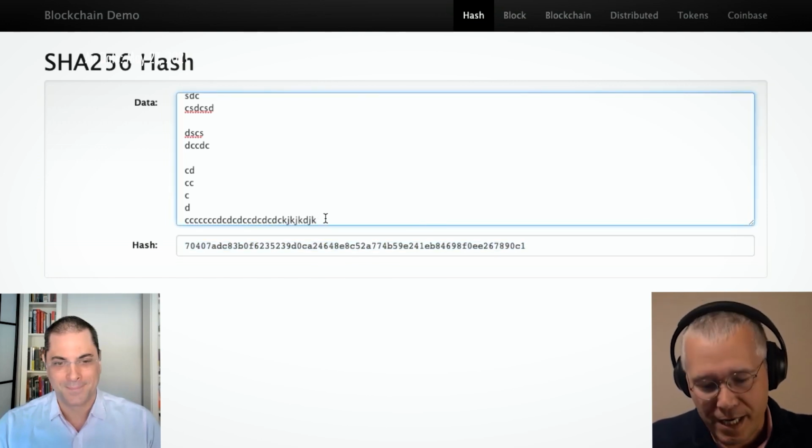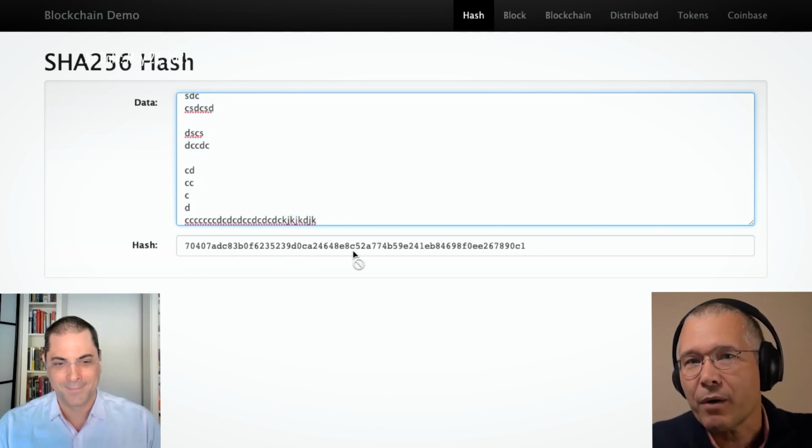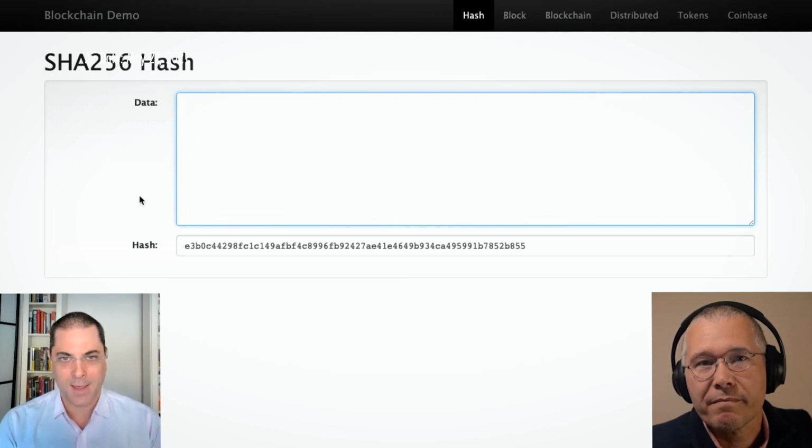So I could put anything in here, including like the Library of Congress, and it would always come out to a hash that's just that long. That's the critical piece of information. You can go one way very easily, and the other way is impossible. So it only moves in one direction, and whether you type in one character or the entire Library of Congress, the hash always comes back the same length.